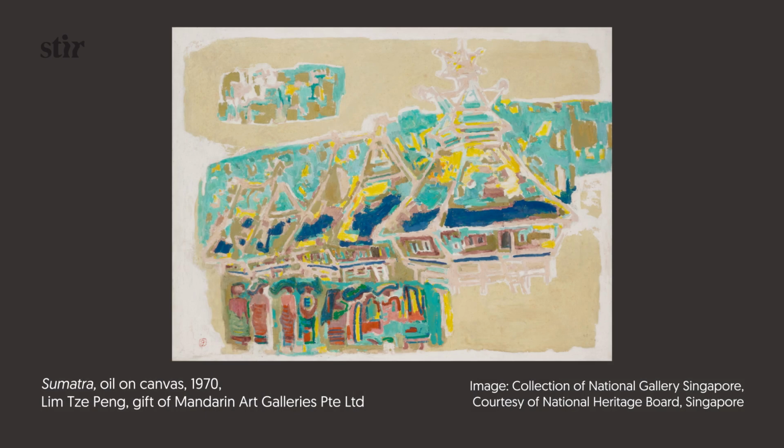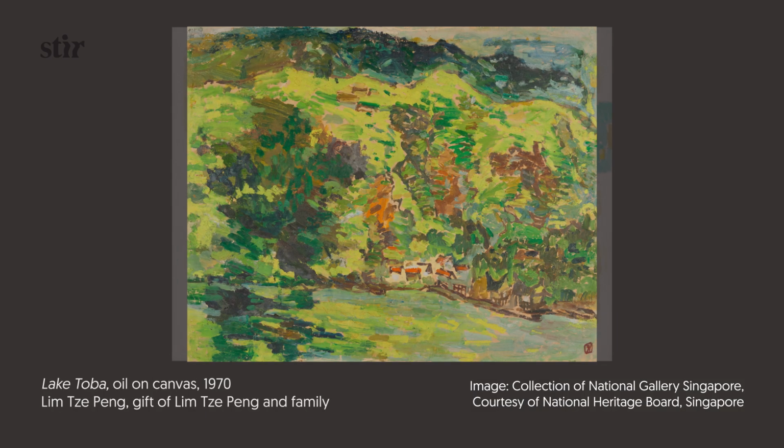Each of these trips, as Tze Peng recalled, was quite similar to a cultural immersion program, because the artists would sketch outdoors, interact with the local villagers, and exchange ideas with any existing art communities or art groups there, and absorb all the historical and cultural creative stimuli and visual inspirations found in these tropical surroundings.